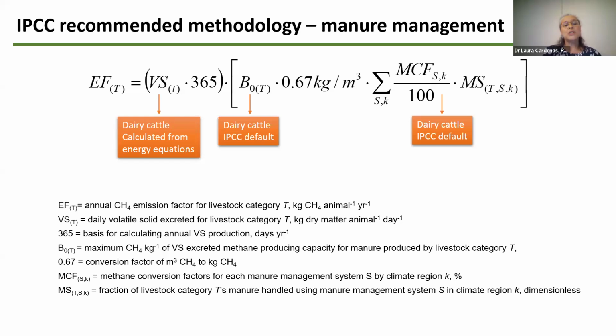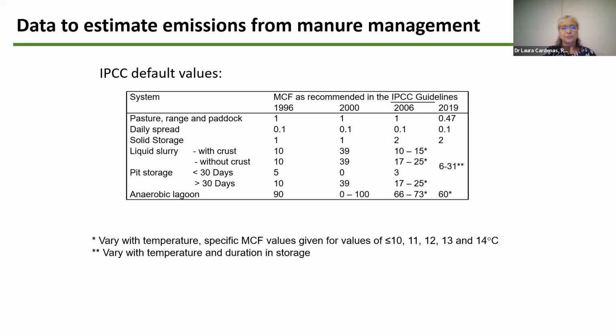The orange boxes just show how the data, or where the data come from. For the solids, we calculated from maintenance energy equation. The B naught is an IPCC default value, but that has been validated using data measured in Rothamsted by my colleague who retired, Mr. Tom Brook. And the methane conversion factor is an IPCC default value. This is what we do in the UK.